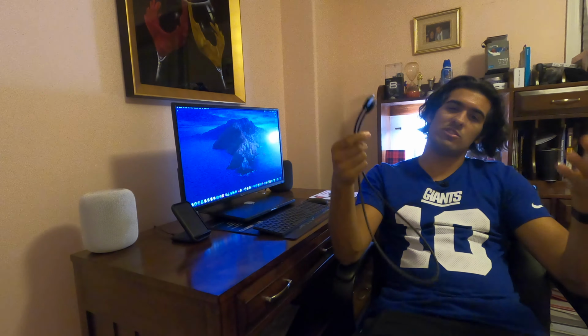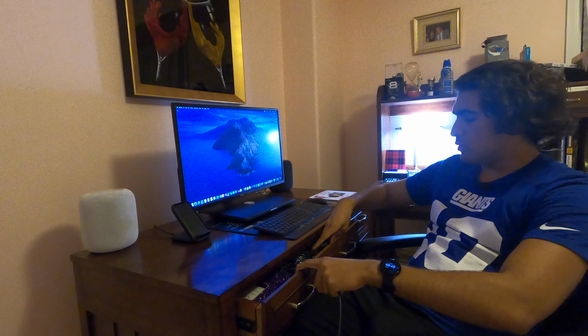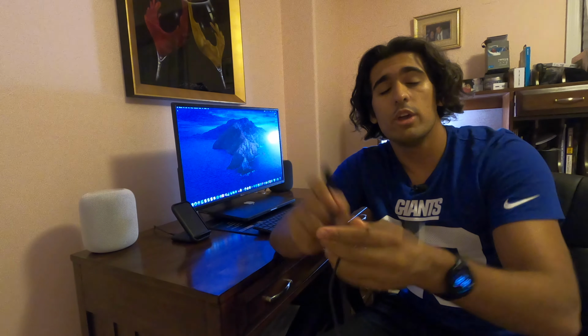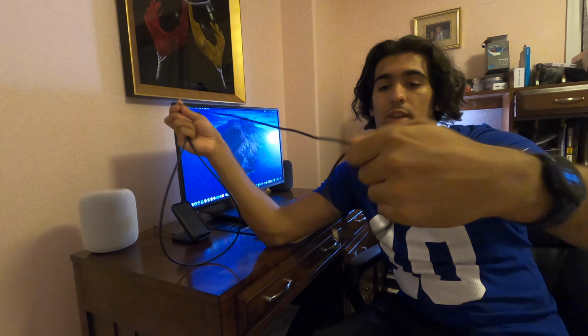The cable itself is relatively very thick. If we take a look quickly, I have here in my drawer a regular USB-C cable. If we compare the cables to something like what you get with your phone from Samsung, you can see it's a standard USB-C to USB-C cable, but it is very slim and thin and kind of feels a little flimsy now that I think about it side by side.